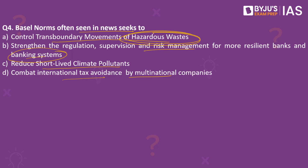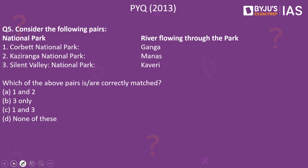The purpose of this particular accord is to ensure that institutions have enough capital in their country. So the Reserve Bank of India is the primary controller of banks in India. It laid down norms in India, and all the banking channels and systems in India will have to ensure that they meet obligations to absorb unexpected loss. That is what is called Basel norms. Now let's look into the next practice question.